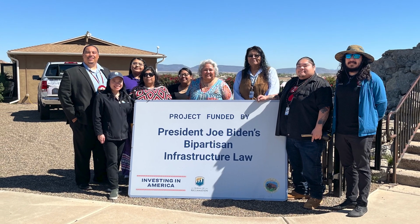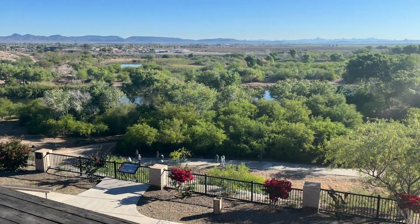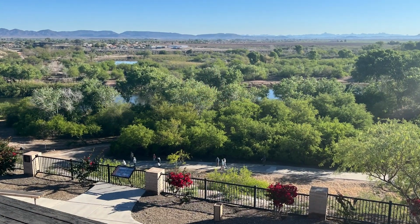The following week in Yuma, Arizona, Commissioner Touton highlighted a $25 million investment to protect and maintain two areas important for resilience and drought mitigation in the Southwest: the Yuma East Wetlands and Topock Marsh in Arizona.